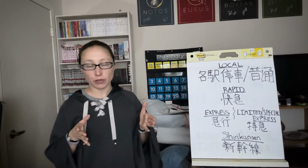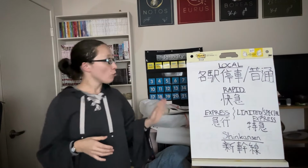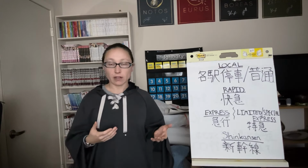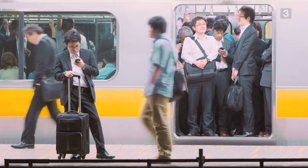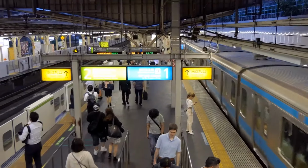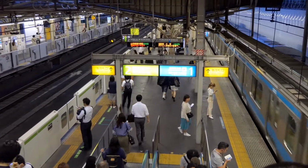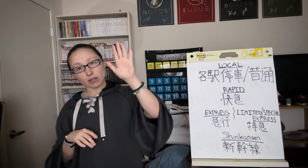Now I want to share with you the different types of trains that you'll see commonly in Japan. One of the important things to know when you're finding the train in Japan is you want to find the right train that's going to stop at the location you want to be at. So the way that you do that is when you get to your platform, you'll see a lit up board, and on the board you'll see the name of the train, and the train will normally be written both in Japanese and in English.